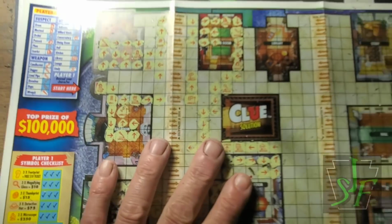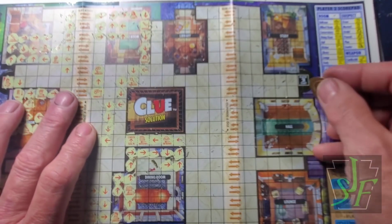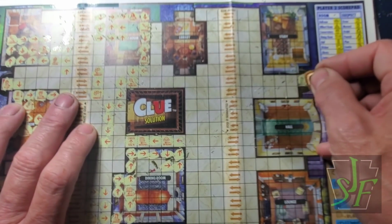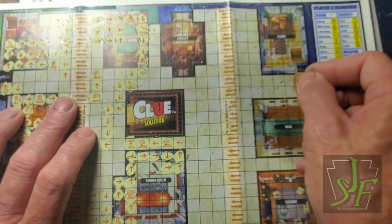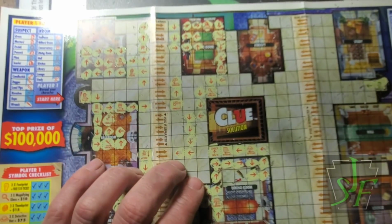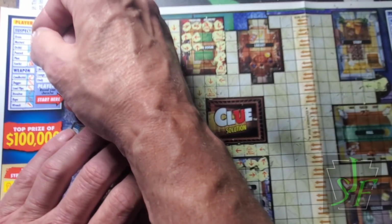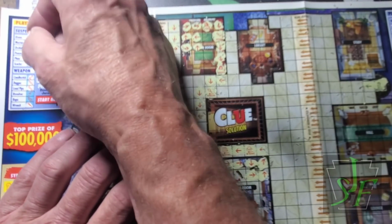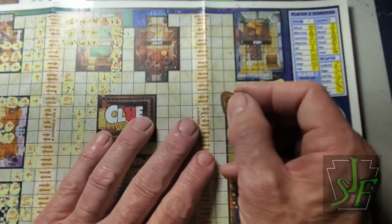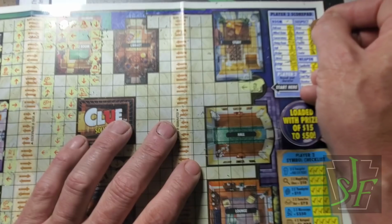Be player two. Ready player two. Green. That's plum. We got to cross him off. That was me. I can't be the killer. Green. I need to cross green off over here.